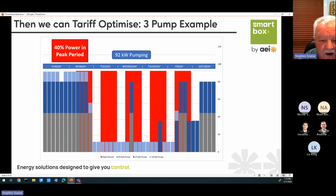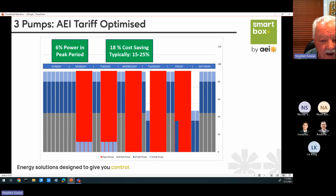So after we put automation in and we time shifted the pumping periods and the time that each pump ran, we were able to reduce down to 6% power in the peak period, which gives us about an 18% cost saving. The typical cost savings for tariff optimisation is around 15 to 25%.